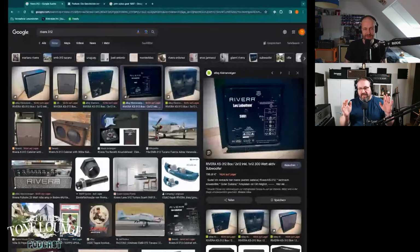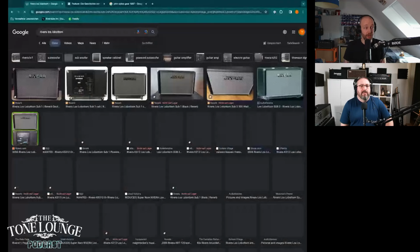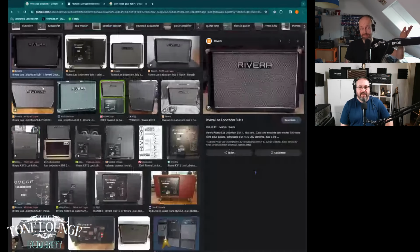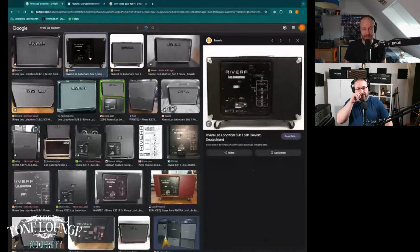For anyone that can't see, if you look at a 4x12, on, let's say, the left bottom corner where a speaker should be, that's where the power amp resides. So there's essentially three speakers in the cabinet. Yeah. Okay. It was called the Rivera Lost Low Bottom. You could also get that as a single sub to add to your existing 4x12. That looks like a regular 2x12. Yeah. But then on the back, it looks like that.